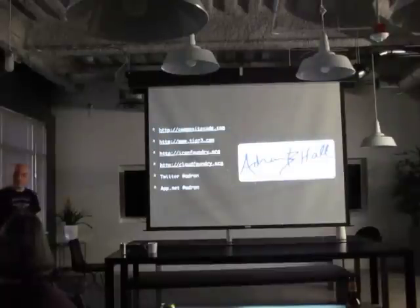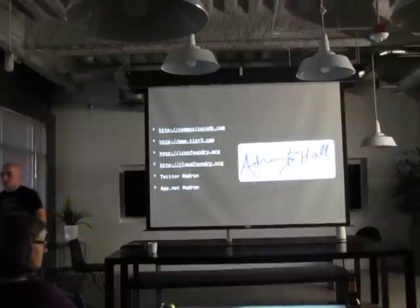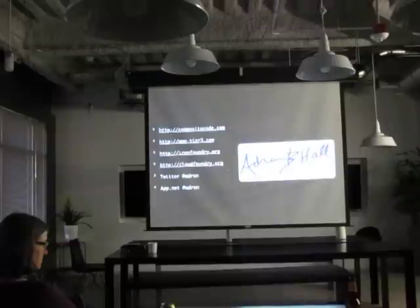And to reiterate, there's multiple ways that you can play with this stuff for free. As Adrian said before, you can download a virtual machine of Cloud Foundry. So you can just run it totally disconnected on the bus somewhere, play with it. That's free.